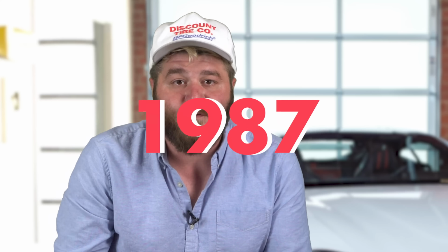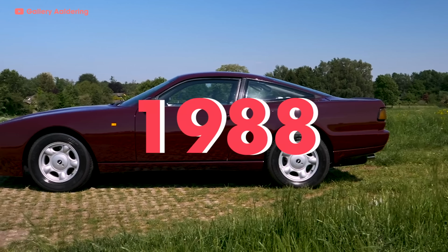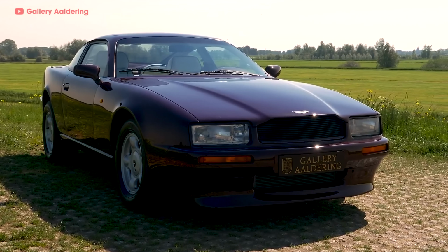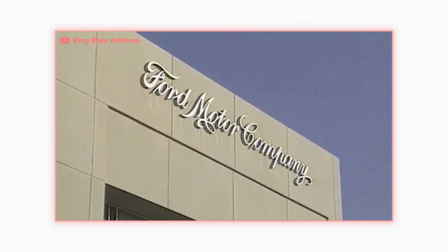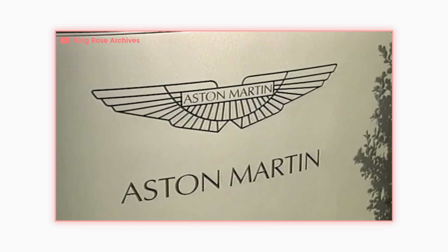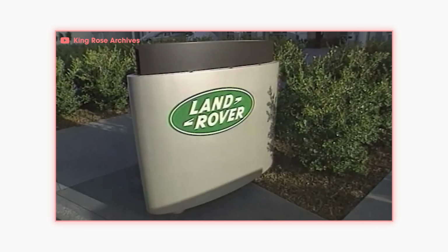In 1987, Ford took a stake in the company, and in 1988, the Vanquish was the first new Aston Martin produced in 20 years. The DB line was also set to return with the upcoming DB7, and they needed a lot more money to make it happen. So Ford bought the rest of Aston and added it to the Premier Auto Group, along with other recent acquisitions, Jaguar, Land Rover, and Volvo.